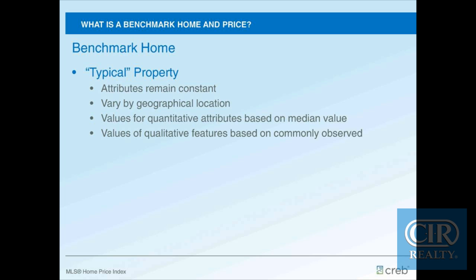So what you're going to see is a benchmark price, and this is a typical property that's based off of the attributes that a home has and the geographical location. So what they're talking about is, what does the typical bungalow or the typical one-story in Brentwood look like, and how is that different than the typical one-story or bungalow style home in Lake Bonavista. So these two communities are very, very different, and they will both price out, give a benchmark value for one-story homes. But the thing to consider is that the typical one-story in Lake Bonavista is a lot different than the typical one-story in Brentwood. So it is based off a geographical location, and within that location, the attributes of the home stay constant.